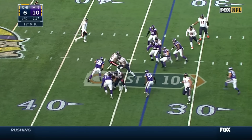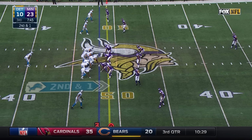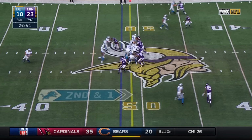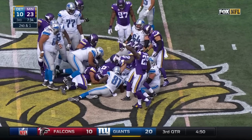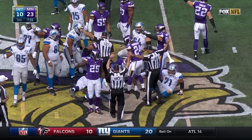Forte reversing his field, and he's going to lose yardage. We saw some of this at the end of the half. Now we're seeing it to start this 3rd. It's Riddick. Theo Riddick fights his way into Vikings territory. The ball came loose. Vikings think they have it. They do.